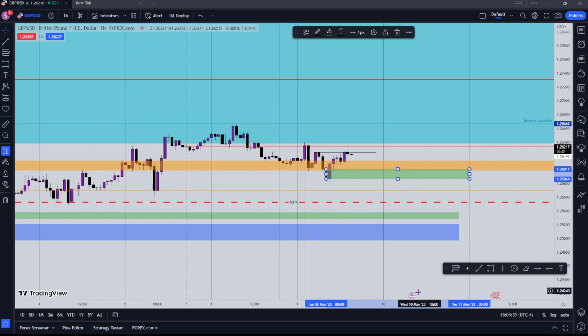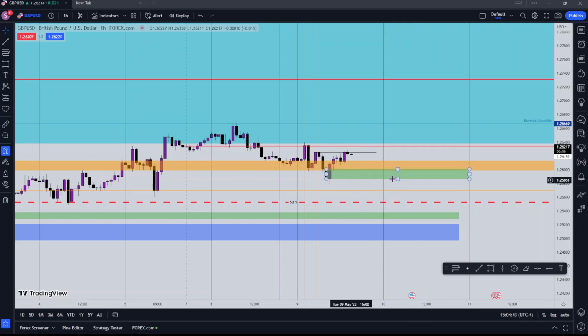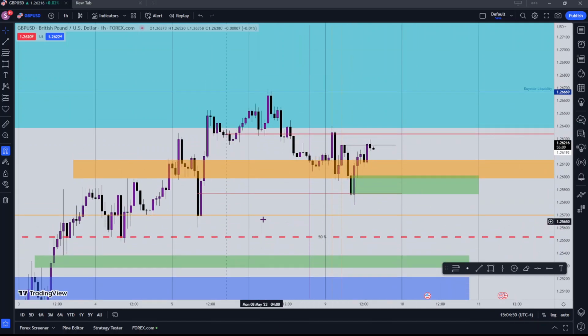And also we've got news, inflation rate, core inflation rate, like there's a lot of drivers tomorrow, so I'm expecting a lot of volatility. You can see that today could be considered consolidated, even though we knew what was going on. That's how we do it.